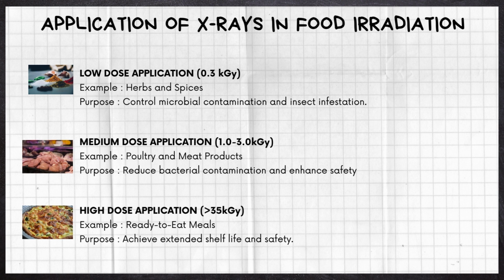The second one is medium dose application, which is between 1 to 3 kilograys. The example is poultry and meat products. Medium dose X-ray irradiation can be used to treat certain poultry and meat products, reducing the risk of harmful bacteria like Salmonella and E. coli.